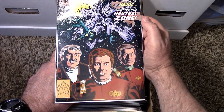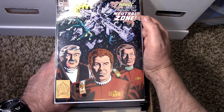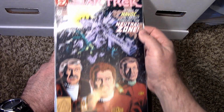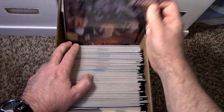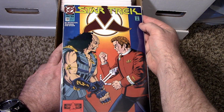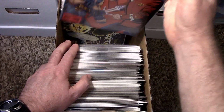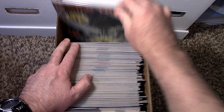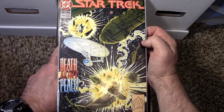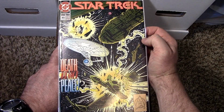Number 47, Trial of Havoc, straight through the neutral zone. Oh my gosh. Number 48, more Klingons. All my copies are pretty much reader copies, kind of in mid-grade, I would say, most of them. Some of them may be a little better. This one looks pretty good.